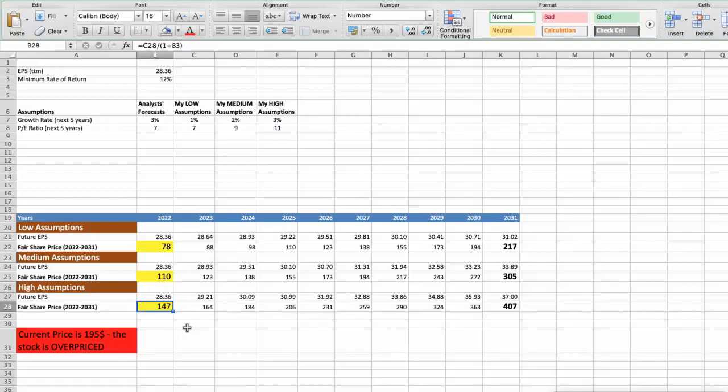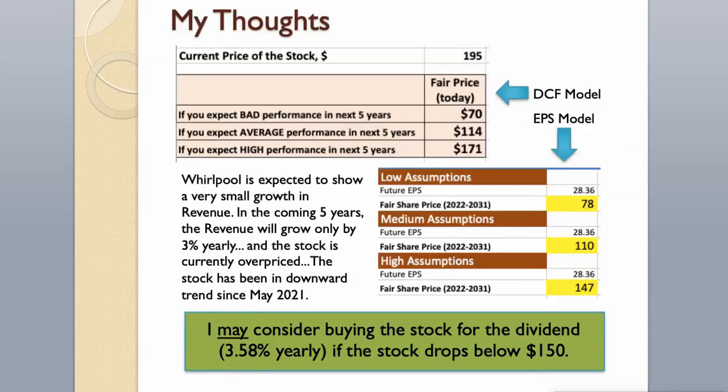As you can see, today the stock is overvalued, $195, even if we expect the company's high performance in future. Whirlpool is expected to show a very small growth in revenue. In the coming 5 years, the revenue will grow only by 3% yearly. And the stock is currently overpriced. The stock has been in downward trend since May 2021. I may consider buying the stock for the dividend, 3.58% yearly, if the stock drops below $150.